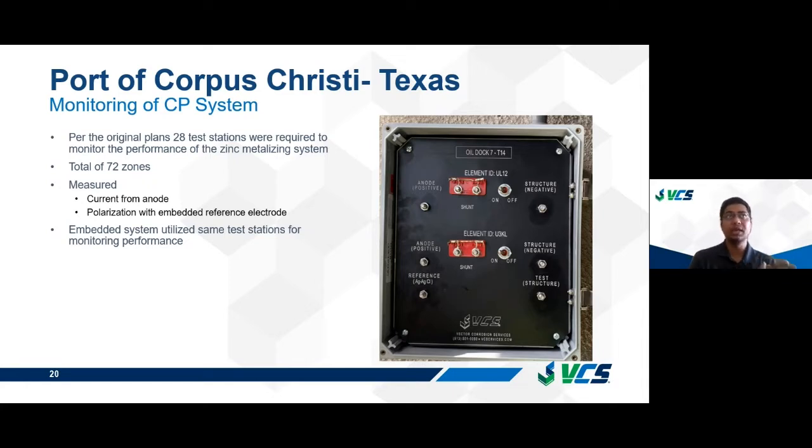A similar kind of system is being installed on Oil Dock 8 and 9, and VCS is providing QA/QC for the same job. Thank you so much, and I'll be happy to answer any questions you might have.